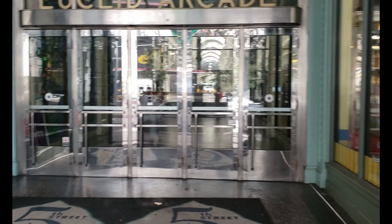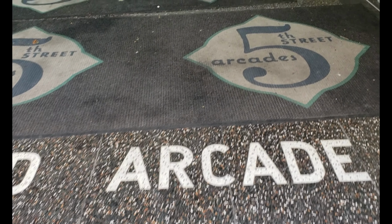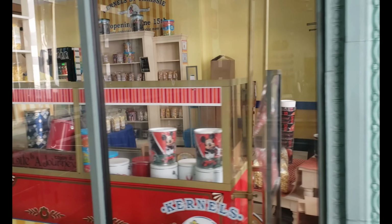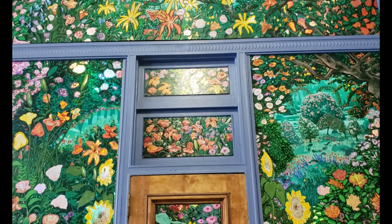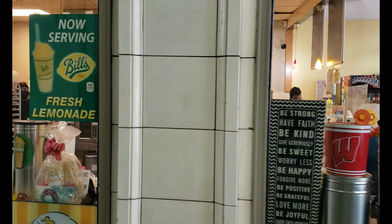Always nice to put a festive pumpkin in your display. So you've got the Euclid Arcade. Shop small, shop local. Gotta pull on these doors. Nice little artwork. Right away, as soon as I come in, that smell is profound of the popcorn place.